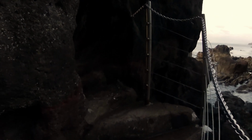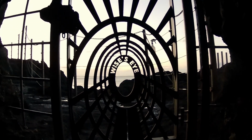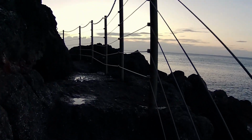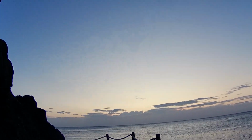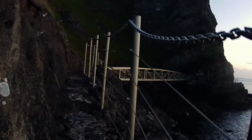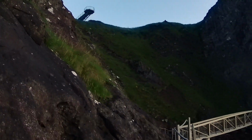So yeah folks, here we go. I just have to watch my footing along here. All the path around here is hand carved, so it is, 1902. So yeah, we're going to be walking around this for you. Gobbins, Co. Antrim, Northern Ireland, folks. CJ Explorers UK and Ireland.